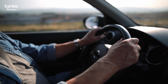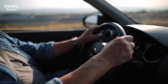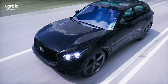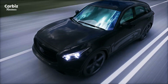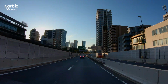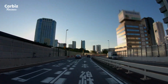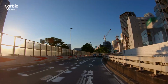Another issue? Brake overheating and failure. Keeping your left foot lightly on the brake while driving, also known as riding the brakes, generates excess heat, causing faster brake pad wear and reduced braking efficiency, a serious risk in emergency situations. Speaking of emergencies, using both feet can actually slow your reaction time. In a panic situation, your brain might send mixed signals, pressing both pedals at once, or even hitting the wrong one. This hesitation can increase the chances of an accident instead of preventing one.